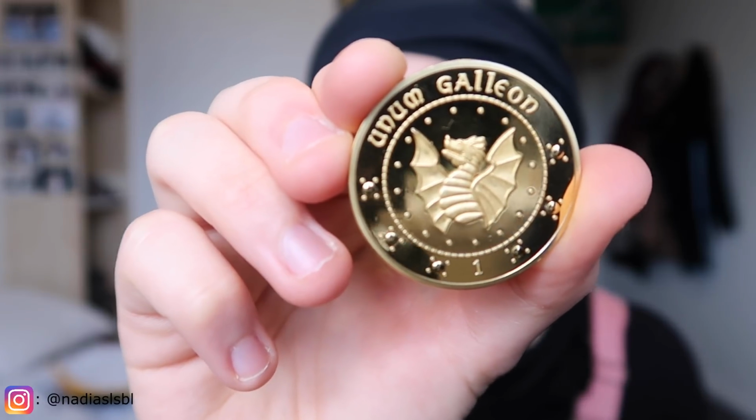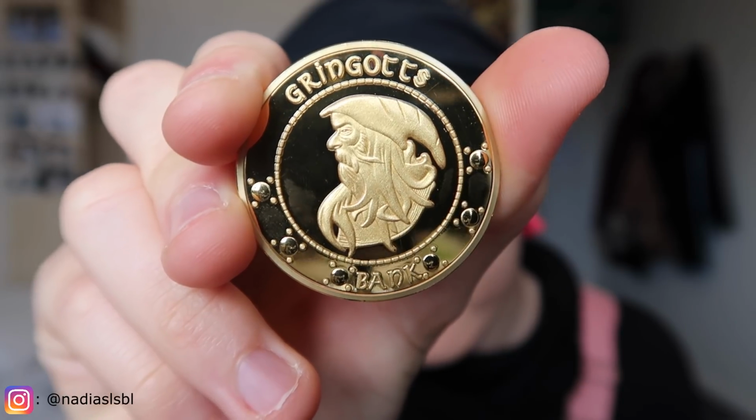Okay, here we go. Oh my god, I'm so excited. Yippee! Oh man, there's still a plastic, I'm not excited yet. You can see there is the galleon. Okay, let's see. It says unum galleon, one galleon. And behind the coin it says Gringotts Bank.